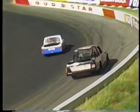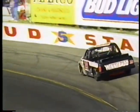This is terrific. Looks like Portengay is also involved in a pretty good battle for second and third. He's got P.J. Jones to deal with. And we've got problems here for number 29. That is Keselowski, the ARCA veteran, and he is headed off the racetrack. He has been black flagged. There's an oil leak on that truck.